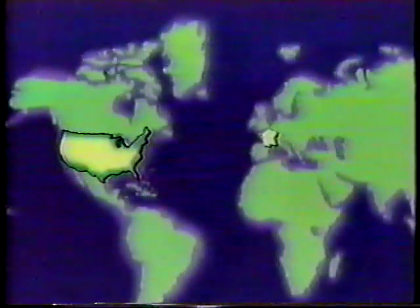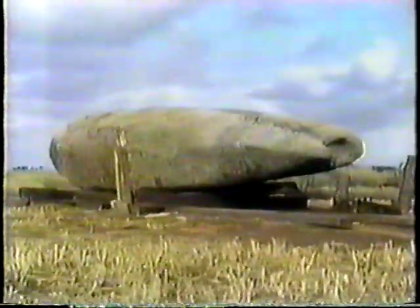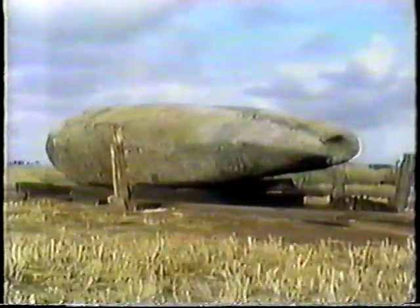This is the United States. The next film takes place here, in France. This is an obelisk. It's a large carved stone weighing more than 19 tons.